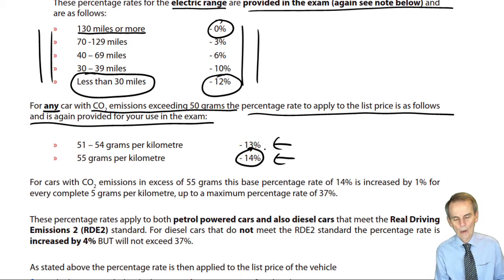Now, as you can well imagine, there are still out there an awful lot of cars, or a lot of awful cars, some of you may say, that have hugely higher CO2 emissions than that. Basically, anything that's worth driving.